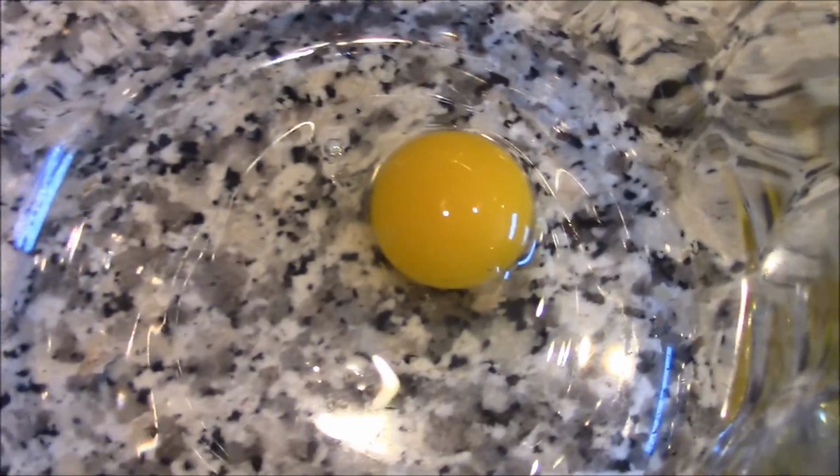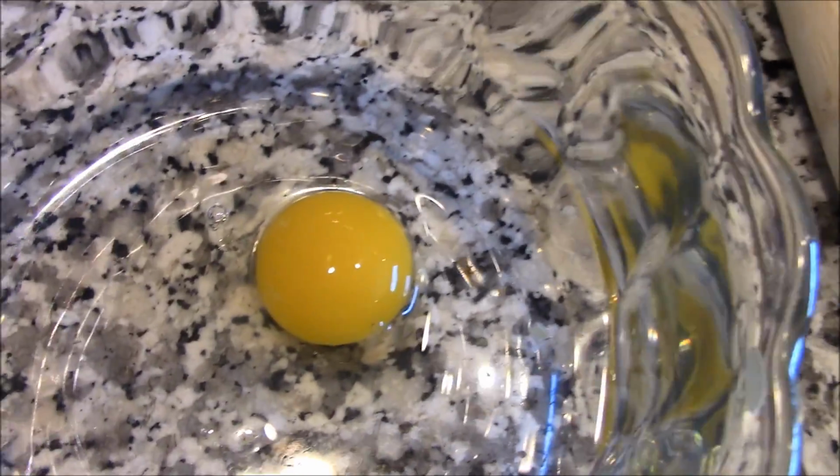Chicken, quail, so small. I may have to cook a couple of them because we'll see. I'm going to fry them. I'll meet you at the stove. See which one came first, the chicken or the quail egg.